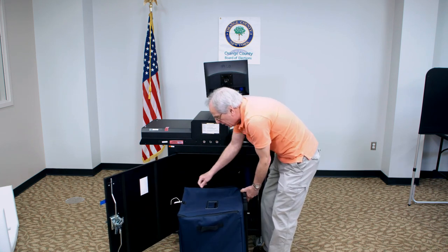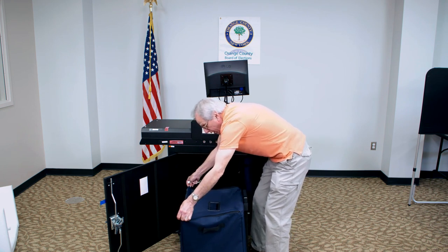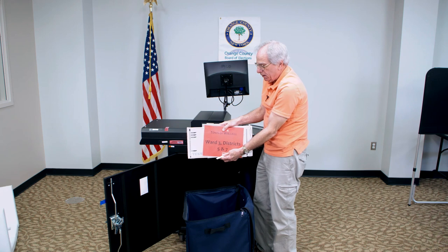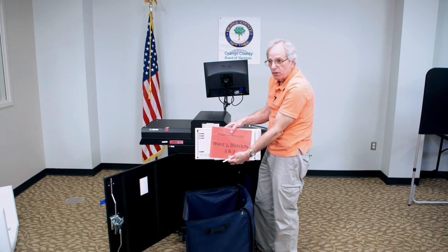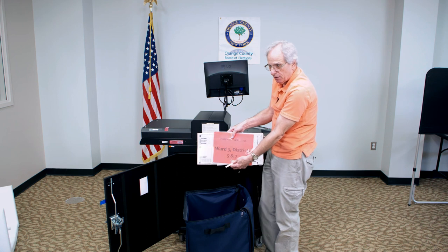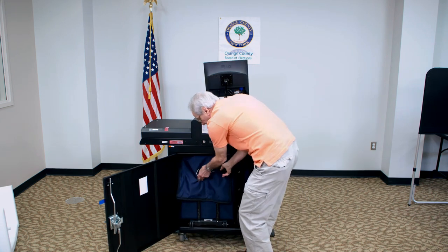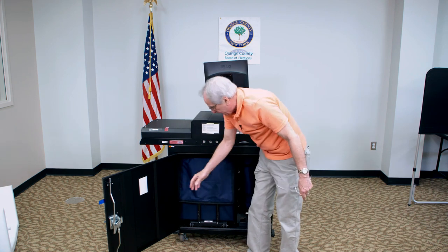Remove the ballot bag, break the seal, maintain the seal. You need to record this on your statement of canvas. Open up the ballot bag, remove the ballots, and there'll be laminated sheets in here that indicate which districts you have. You'll take these to the tables. The tables will take care of distributing them to the appropriate districts. For our purposes, we're putting these back in the bag and placing the ballot bag back in the machine, making sure that you leave the flap out so that ballots will fall into the bag.